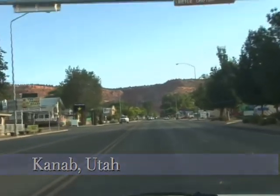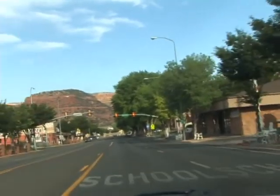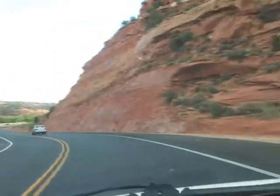Kanab, Utah is a pretty big little town, but we're going to take a drive north of here and see some of the beautiful mountains that are just past this place.